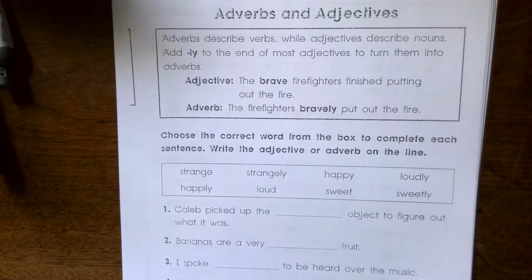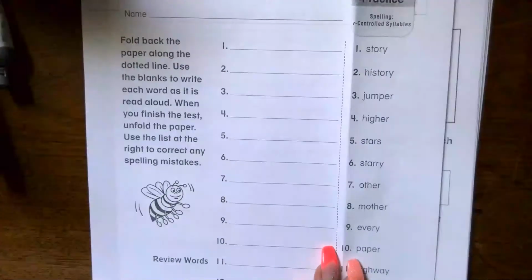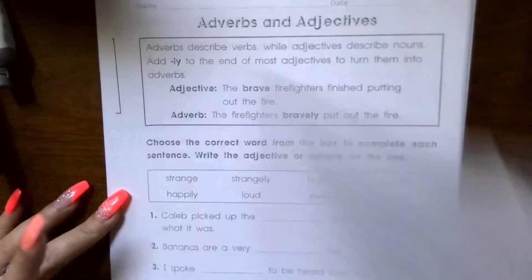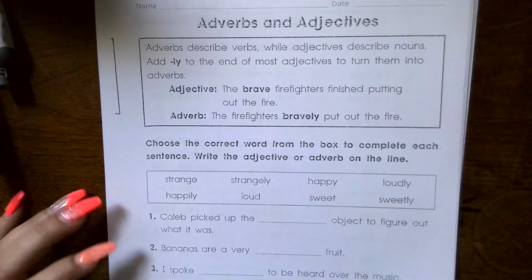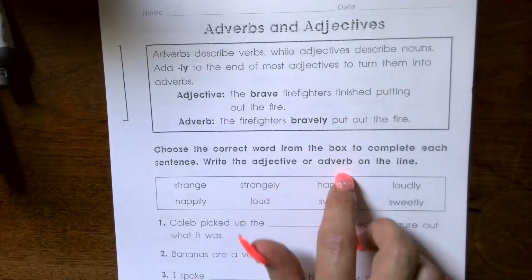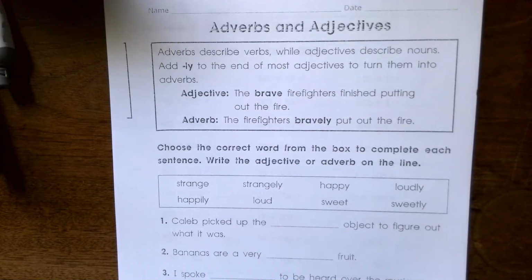Okay, so what you will do is you will unfold your paper and check your own work with your words. Highlight the ones that you got wrong, and that's where you want to focus on your studying. Okay, turning the page, we're in grammar. This is adverbs and adjectives. Let's read the dialogue box together, the directions, and then we'll explain how to do 1 through 7.